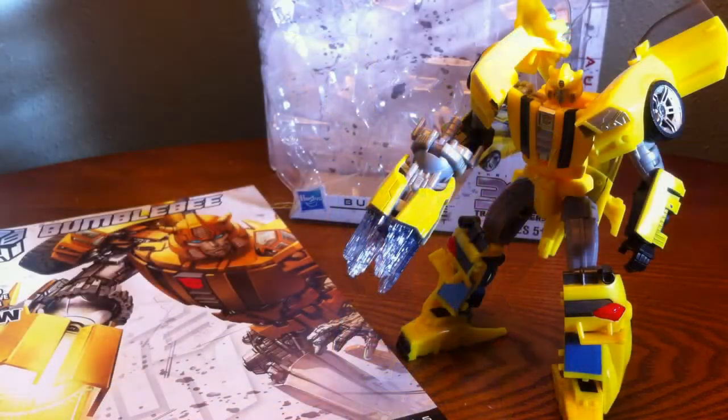So this has been the review of Transformers Generations IDW Thrilling 30 Deluxe Class Bumblebee. He's actually a pretty cool figure. I do recommend him. Yeah.